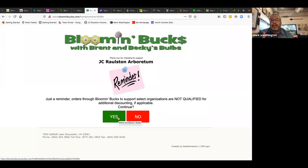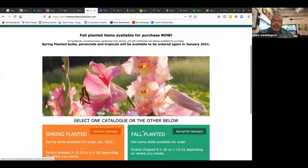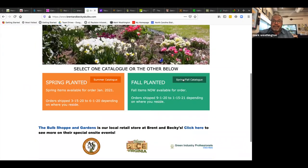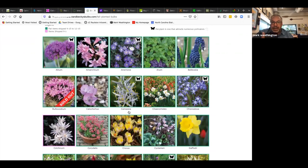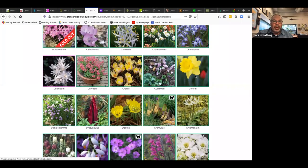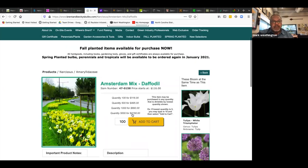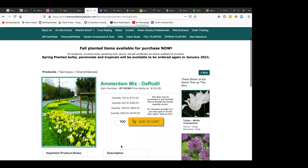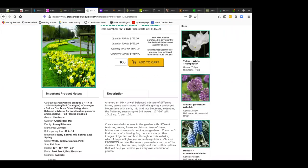you don't get discounts, if there are discounts available. So you can look at their regular website and see if their discounts are there, or you can go in through that Bloomin' Bucks and go to their regular catalog, and every time you order something, the Arboretum gets a little bit of money. So if you are growing your Narcissus, you want just a mix, and you're getting 5,000 bulbs and spending $4,000, we'll get a little bit from that.